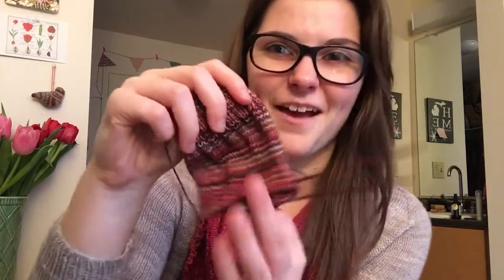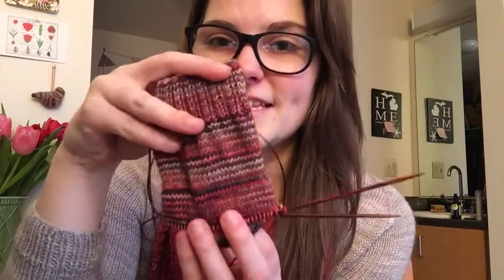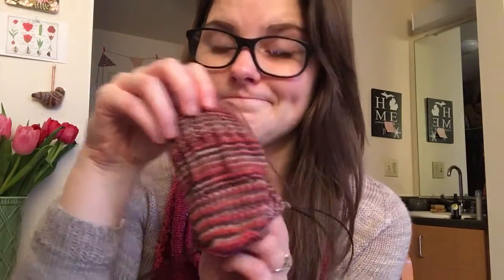Oh, the colorway is a misfit of one of her vampire colorways, and I can't remember which one. Slash, if it's the one that I think it is, my mom is probably not going to like the name of it. So I'm just gonna leave it a mystery. It's more fun that way. So I really like the way that's knitting up. Nothing really to write home about. I really love this part. I always love the heel turn. It's so cool. Yeah, so there's that.